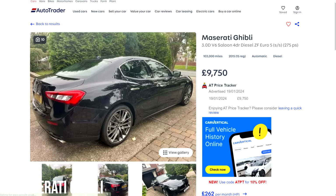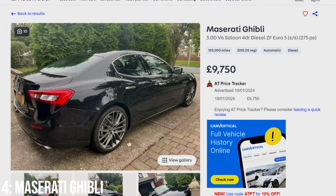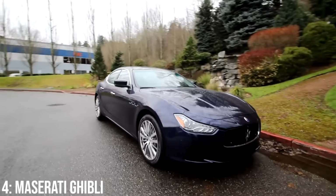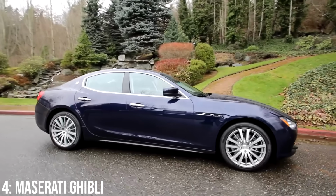This is the most expensive car on the list, starting at around 9k, so at 10k you'll be getting a 2015 model with 100k on it. Though I personally know some trouble-free owners, clutch issues are known on them, and there are plenty of horror stories from owners on forums, so might be one to miss.